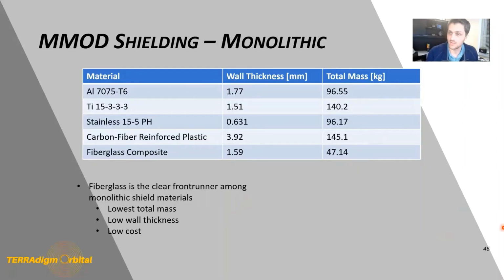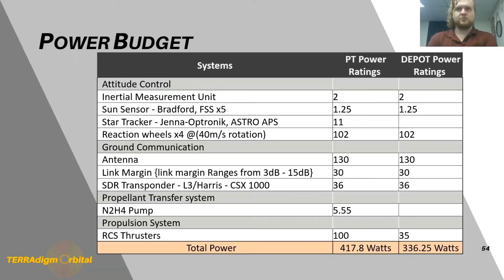thickness, and lowest cost. I will start off by showing a summary of the power budget calculated from other components in our design. In looking at the communication and control systems, the propellant transfer method, and the propulsion systems components, the minimum required power to operate the depot is about 336 watts, and for each transporter it is about 420 watts.